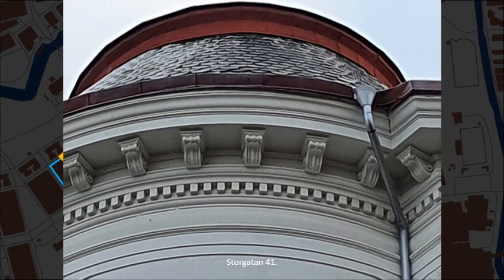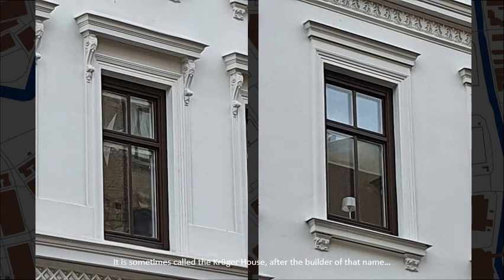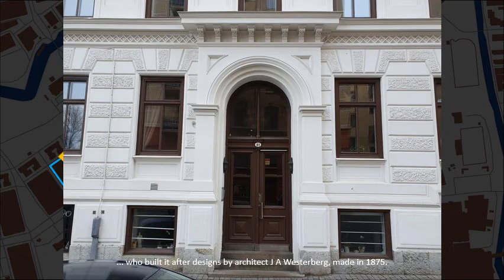Storgatan number 41. It is sometimes called the Krüger House, after the builder of that name, who built it after designs by architect J A Westerberg, made in 1875.